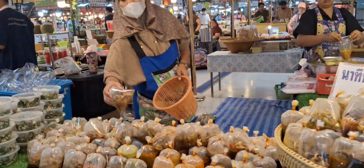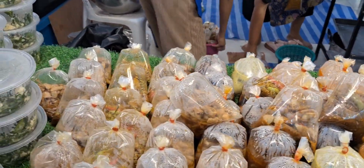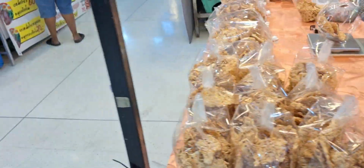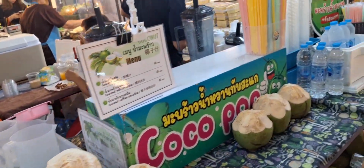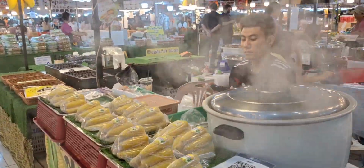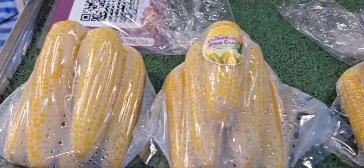So yeah, they have a lot of different foods. This is yummy. They already packed everything. So one pack is 40 baht. They have also these delicacies, rice crackers. They have a soup, and they have also noodles. There you go guys, noodles, and of course the coconut juice. So coconut juice, and they have this, wow, this is very nice. It's a tiny coin. Ooh, it's a tiny coin. Yeah guys, so tiny.